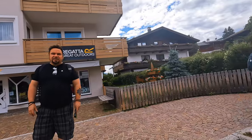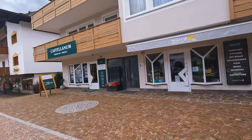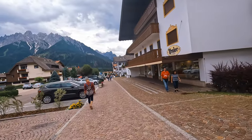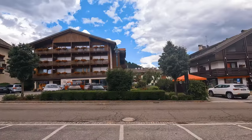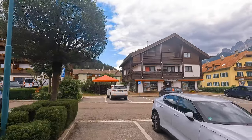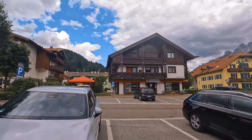We found that the weather in the Dolomites can change very, very quickly. So you have to always be prepared. We spent some time just walking around Dobbiaco and taking it all in, but being a Sunday, many places were closed. To us, the town looked like Switzerland, felt like Austria, but yet we knew we were in Italy.